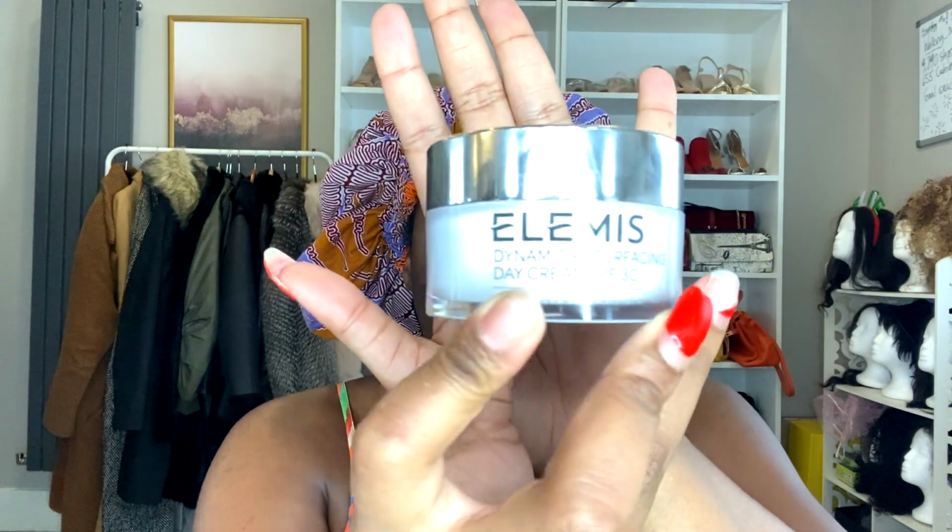So I went on and bought it. It was affordable. It was like £30 or £35, and it came really quickly, and that's what I've been using every morning and every night before going to bed. And then I use my Elemis cream during the day, again after applying my serum, and during the night.